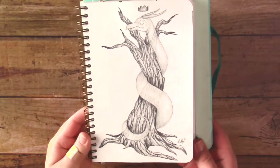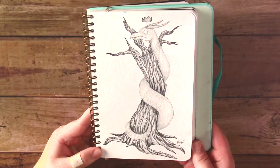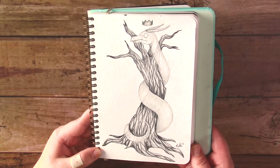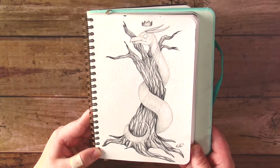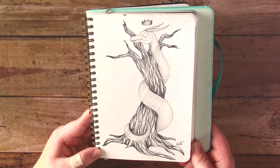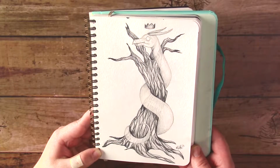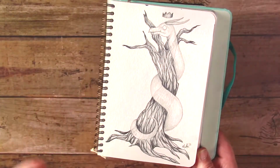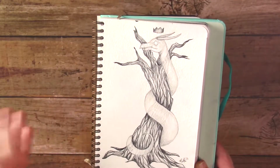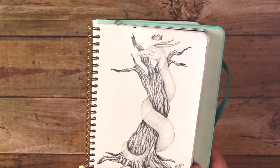Day 13 was apparition. I didn't want to do a traditional ghost for this day. I decided to do this weird little guy, I don't know what to really call him. He's like a dragon or a serpent on a tree with a little crown. He was just kind of a blip. It was just something I did out of nowhere, no thought behind it, and I just went ahead and did it. And again, with pencil, because pencil's cool.